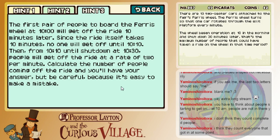The first pair of people aboard the Ferris wheel at 10 o'clock will get off the ride 10 minutes later. Since the ride itself takes 10 minutes, no one will get off until 10:10. Then from 10:10 until shutdown at 10:30, people will get off the ride at a rate of 2 per minute. Calculate the number of people coming off the ride and you'll have your answer, but be careful because it's easy to make a mistake.